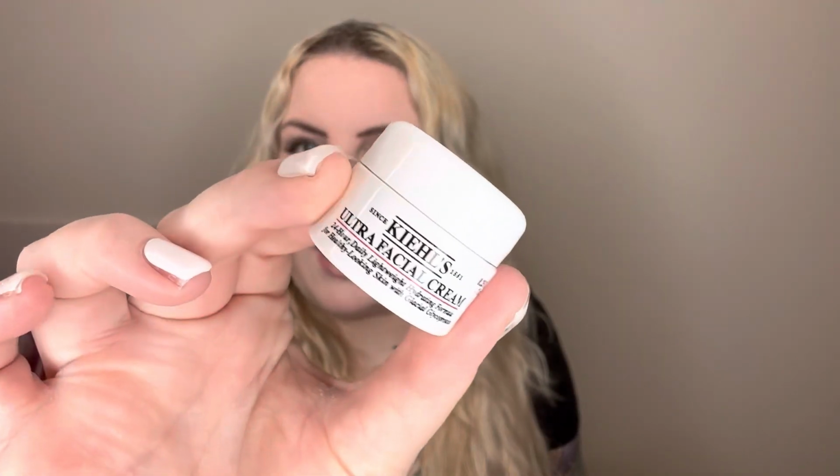I used it up. This is the Kiehl's Ultra Facial Cream, another product that my boyfriend had lying around, and I just used it up. This is a moisturizer for your face. It was fine. I would not repurchase or purchase the full size.